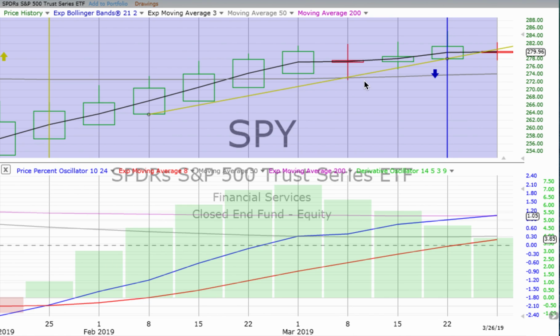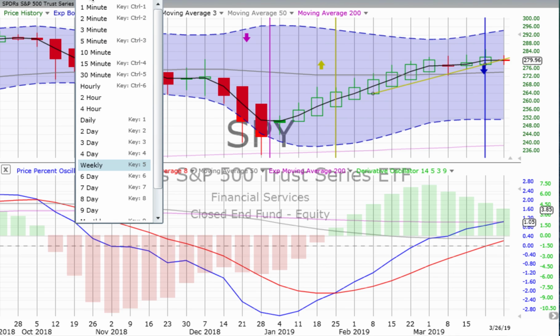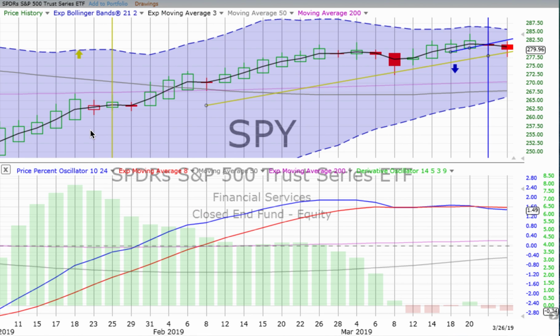Now, we ended that prior week with a green up candle, not nearly as big as it had been, after a significant down move at the end of the week. So we go from the weekly S&P chart down as we always do. Always start with your biggest chart, work your way to the smallest.